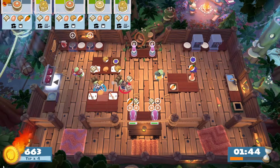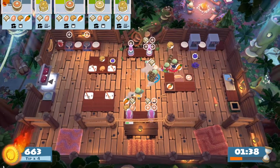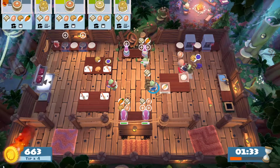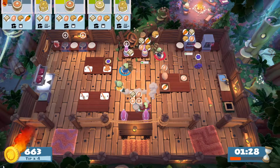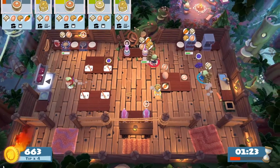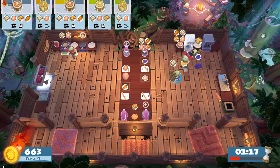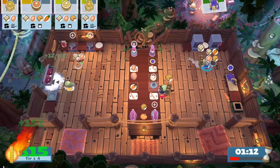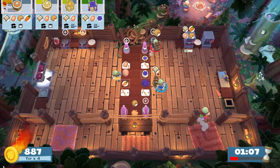Honeycomb is already chopped over here. Oh, just need an egg in there, and another egg for the bottom one. Okay, and then the next one's gonna be egg, carrots, and honeycomb. All right, we got that one mixing. Egg, and take flour out. That one's done.